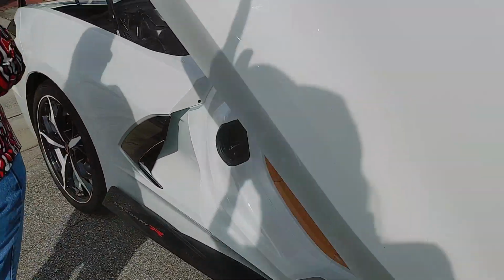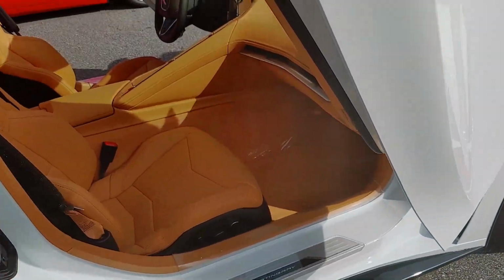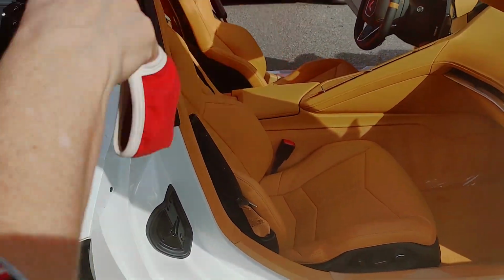See, I like the bat wings because when you park, you don't have to, like... Yeah. And they don't lift this way like the DeLorean. So.